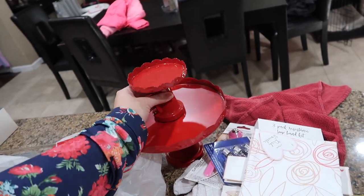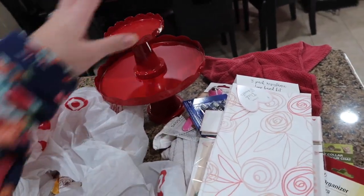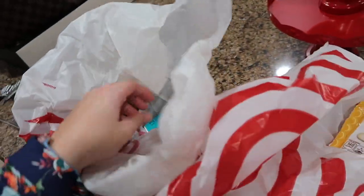So I don't know if I'm gonna switch out the candle that I have over here now for that, or if I'm gonna stack these and glue them together. What I haven't decided. And then I got some M&Ms to put in a jar for Valentine's Day. These are cheesecake M&Ms. Never heard of those.